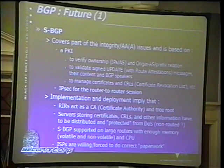So what's going on with BGP? BGP version 4 has been around quite a long time, and people are now starting to think, okay, what should we do to start to make it better? There is a BBN working group working on SBGP, for secure BGP. They are just trying to add AA, not AAA, which means there's no accounting part in it.